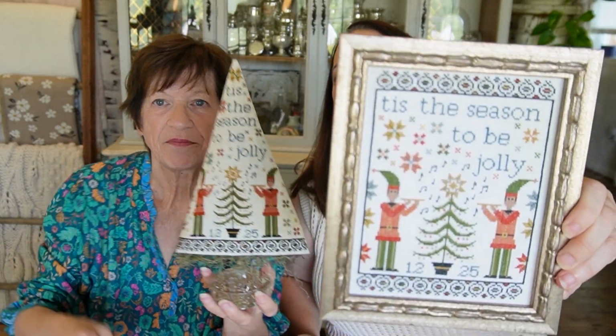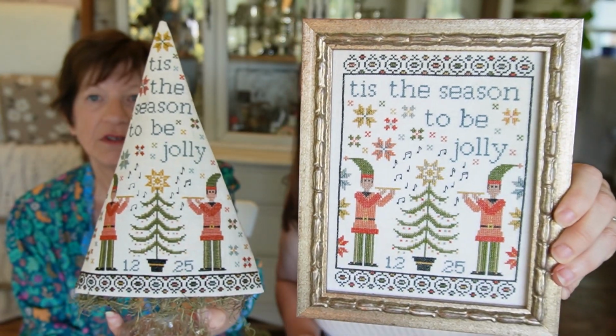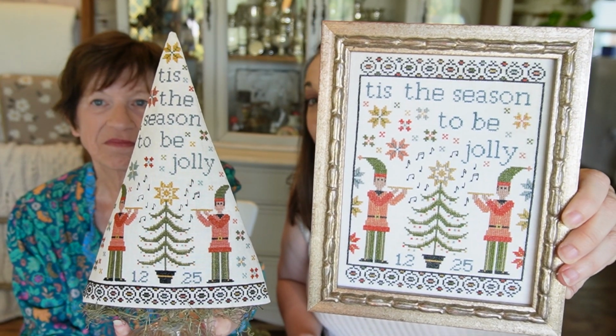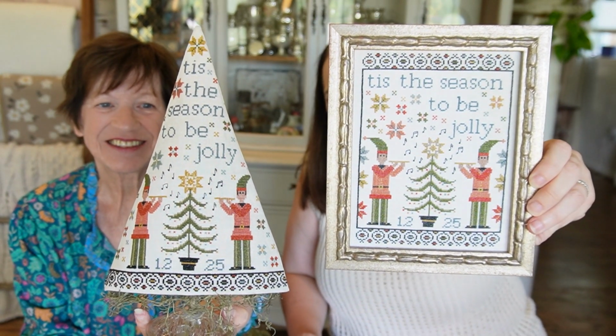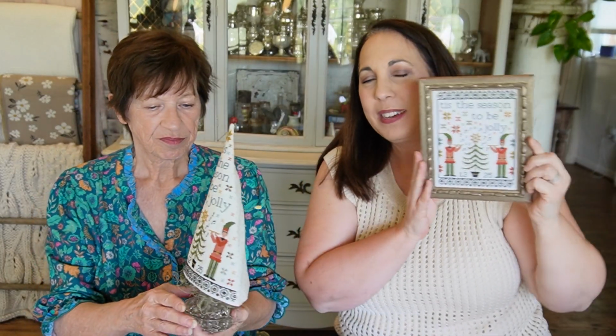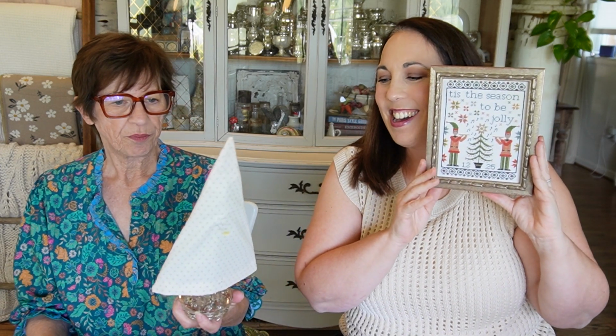I got it. I think I have a little bit longer arms. Yeah, you do. In both sampler and tree form. They're gorgeous. Thank you. As always, the sampler is stitched on 40 count fog linen from Picture This Plus, and the tree for this is stitched on cream and sugar linen by Fiber on a Whim. It's so cool. Thank you.